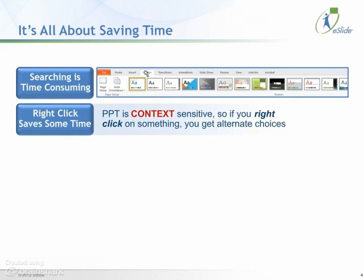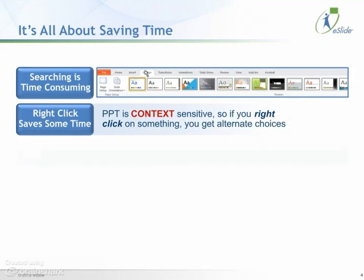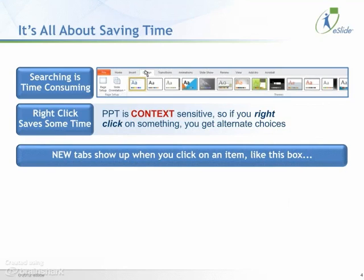First important tip is that PowerPoint is context-sensitive. So if you right-click on something, you're offered alternate choices for the text box if you right-click on the word "right" or in this text box, without having to move your cursor up to the ribbon or hunting for text box-related commands. Most of you are probably familiar with this, but it's important that everyone should know this one. I've been surprised during live training sessions that people who claim they had been using PowerPoint for years are not aware of this very important time-saving tip, that you can right-click on a text box or an item in order to get all of the related commands to that item.